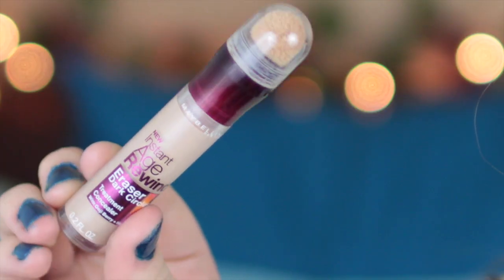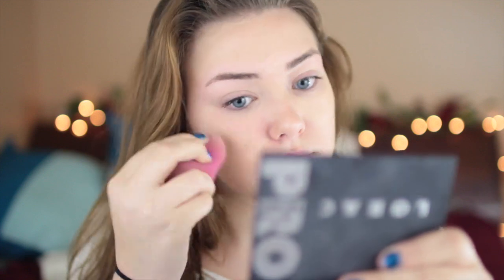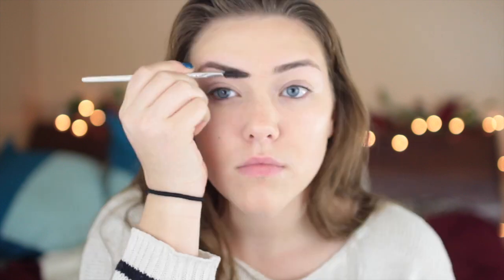And now I take Maybelline's Instant Age Rewind Eraser Dark Circle Concealer and place this underneath my eyes, just again to not scare anybody with those crazy dark bags, because I'm usually very tired when I fly. And I go ahead and blend that out with a beauty blender sponge like I did with my concealer. Forgot to mention that, but I love this thing and I love the concealer as well. And that is all for my face makeup.